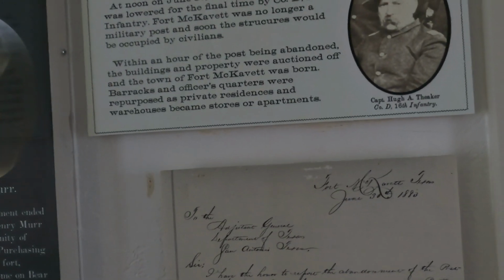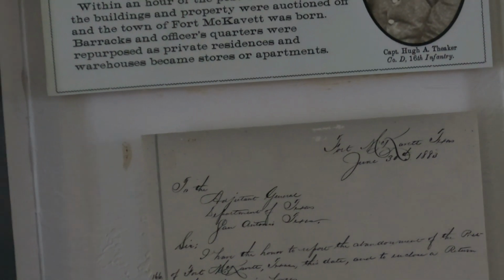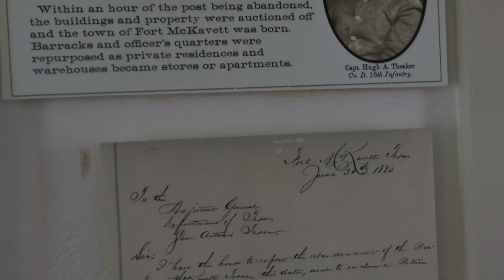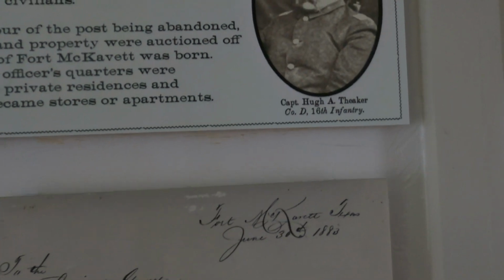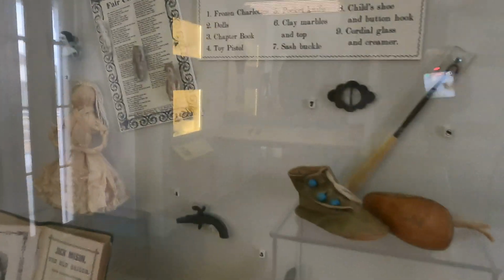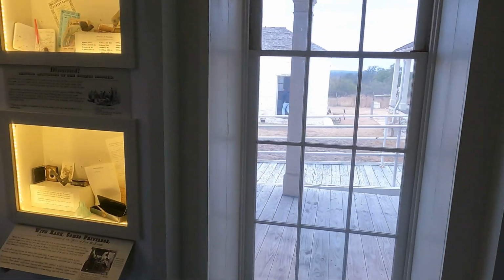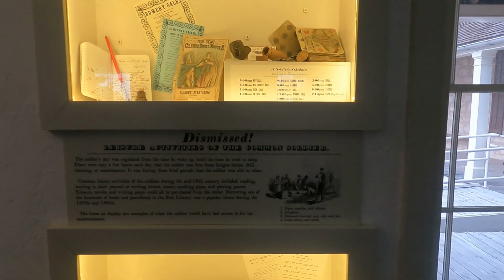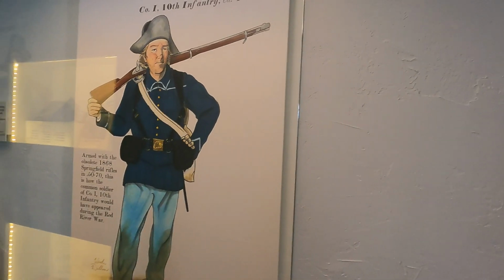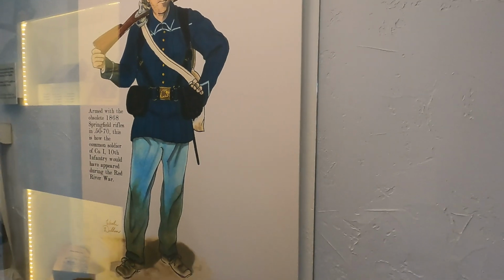The end of an era. At noon on June 30th, 1888, the garrison flag was lowered for the final time. Fort McKavett was no longer a military post, and soon the structures would be occupied by civilians. Okay, we'll take a quick look through the museum. It's always nice to have these things to remember places. That's how they dressed back in the day.